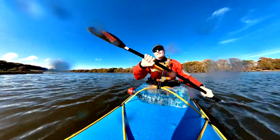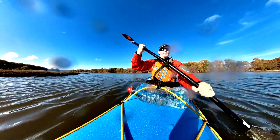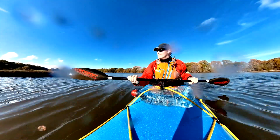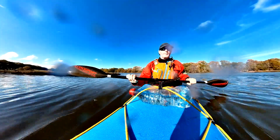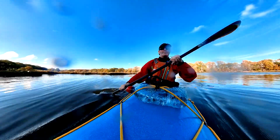Timing wise, you don't really want wind over tide to cross Southampton Water again, because that's going to get quite rough from what we saw, along with loads of traffic. So the wind's forecast to pick up.